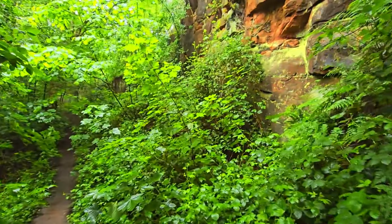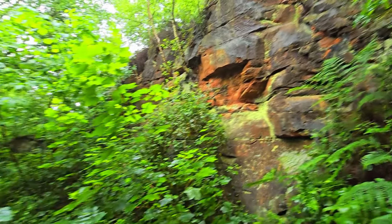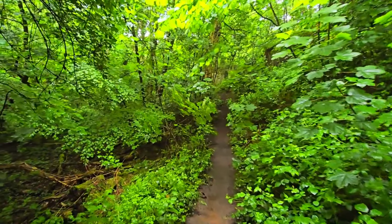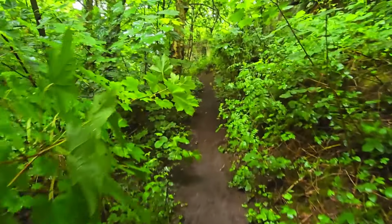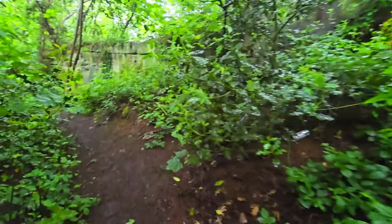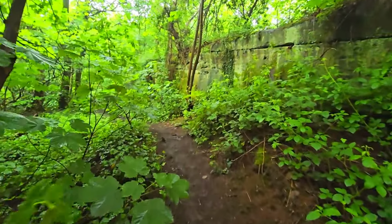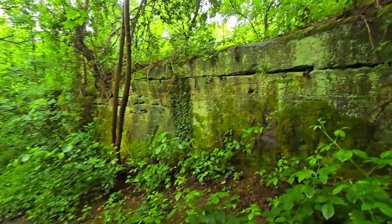I don't know, is that normal? I'm not a sandstone expert, but isn't that the layers of the centuries? I think so. In geology, it's when the stone changes colour as the centuries pass on. Probably, yeah. I don't know, I'm not an expert. I like to ask people in the comments what they think about it.